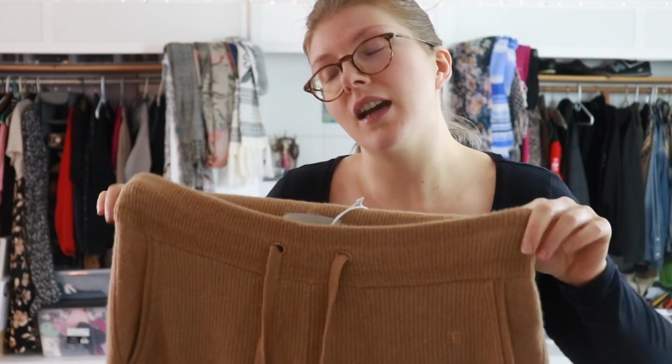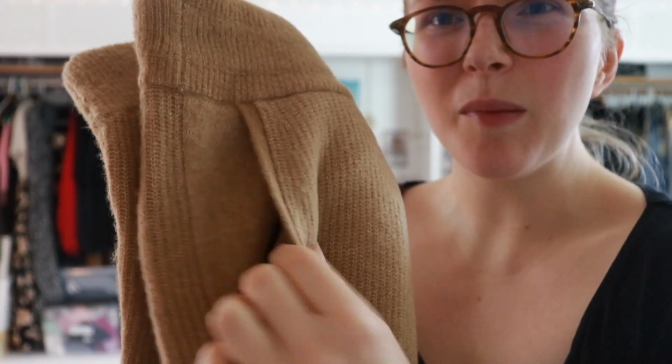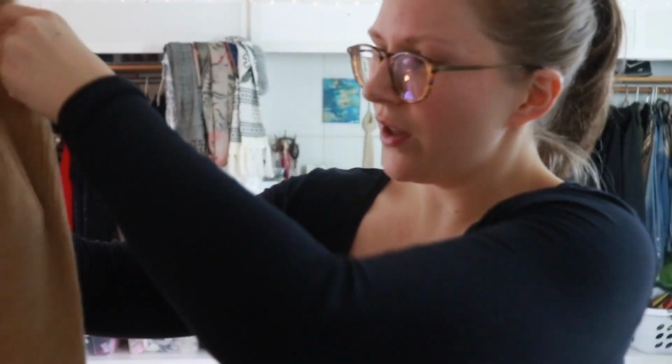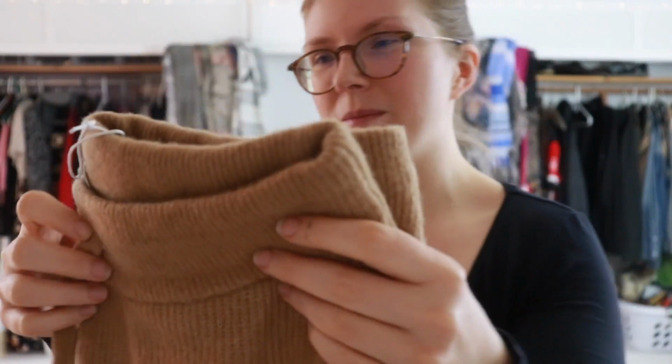So very comfortable. Very comfortable. And if I didn't care what I looked like, I would keep these pants. But I do. And I think most people do. So, yeah, these are going back. But honestly, the design, look at this extra little stitching on the pocket. It's so cute. And then they have their little embroidered E that they do. And it's the details, okay?